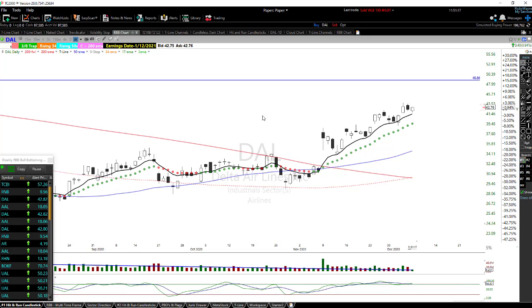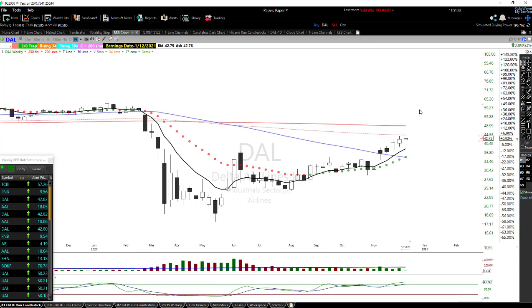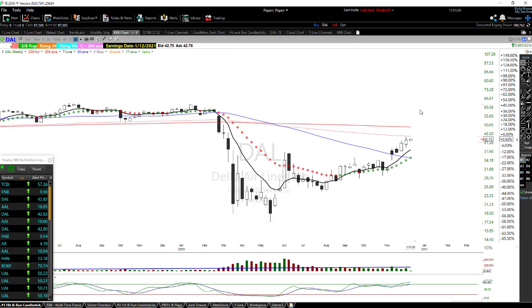So let's go to the, I want to explain what the rounded bottom breakout is, just in case somebody here doesn't know. And we're going to use the weekly chart as the example.